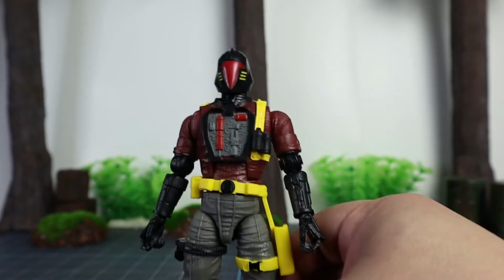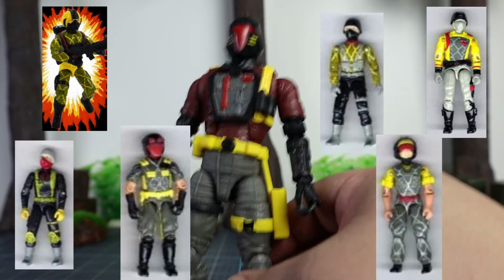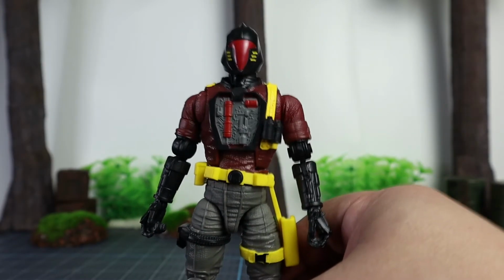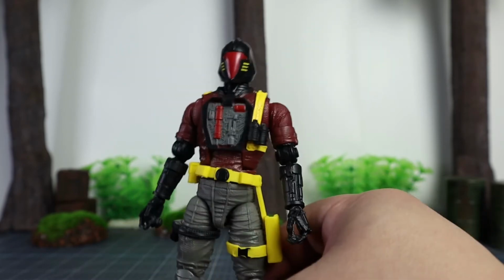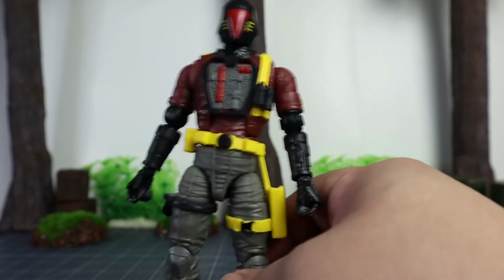Now, what's cool about this figure is the original Python Patrol only consisted of 6 repainted Cobra figures, and apparently the B.A.T. was not one of them. So this is actually the first time we're seeing a B.A.T. under the Python Patrol banner. Which makes sense, because who wouldn't want a B.A.T.